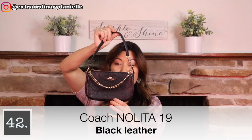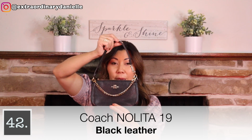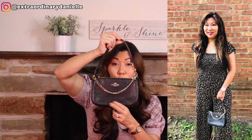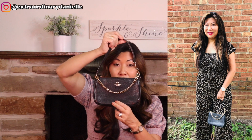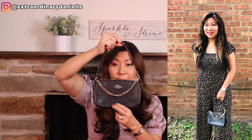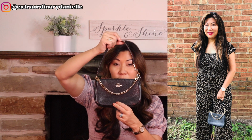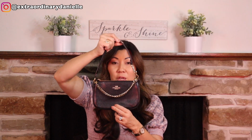The next bag I want to share with you is this Coach Nolita 19 bag. This bag is, as you can see, a very tiny little bag. It does fit my phone. I do have an iPhone 8 Plus, and it is a very handy little bag for me to have if I just want to grab my phone and maybe a few cards and my driver's license and run out the door. I love having this bag.